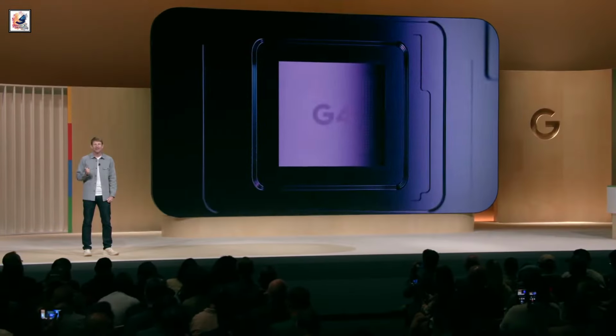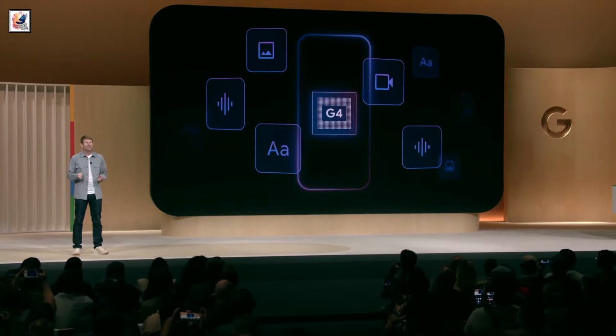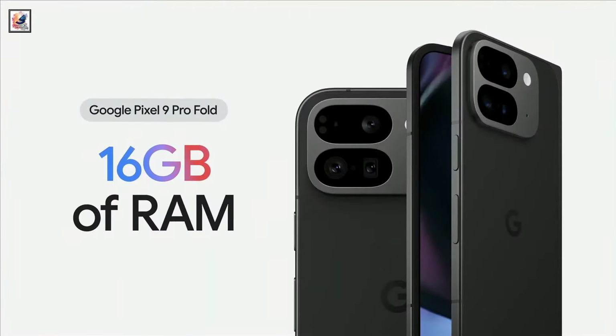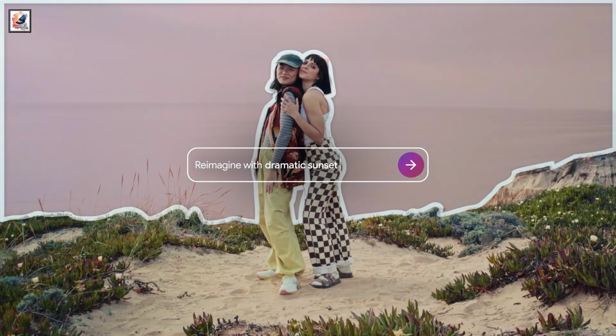The Pixel 9 Pro Fold comes with the Tensor G4 chipset, which is based on a 4nm manufacturing process. The OnePlus Open came with the Snapdragon 8 Gen 2 chipset. Both have 16GB of RAM, but the OnePlus Open doesn't have that many AI features, while the Pixel 9 Pro Fold has a set of AI features.